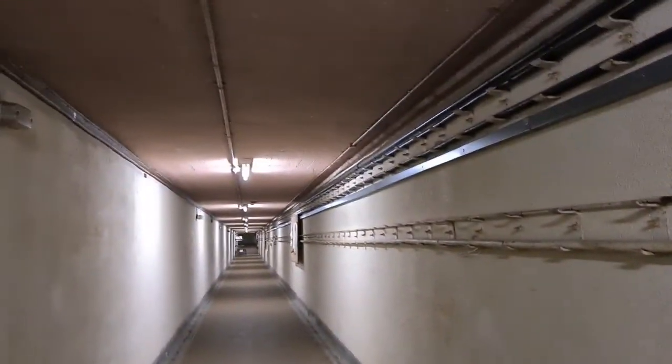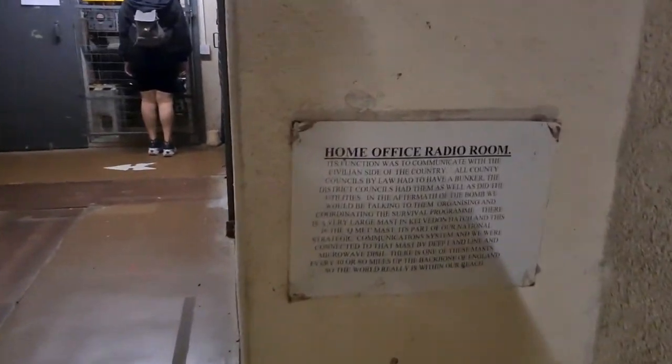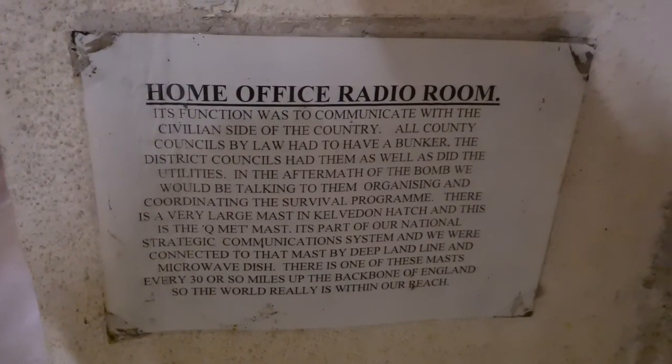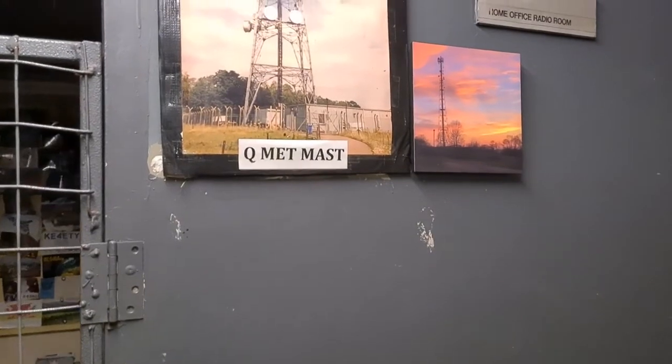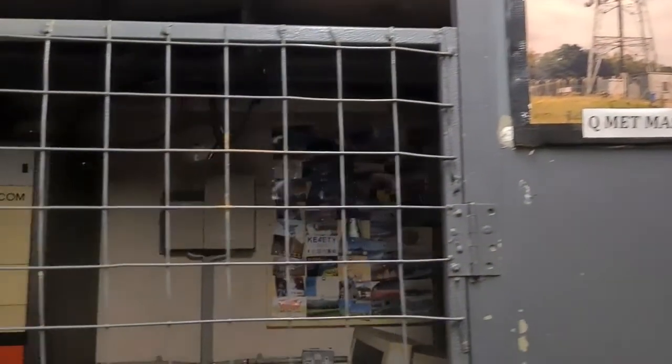Geiger counters and all that for the nuclear stuff. This would be for the men that would have to go out and check it would be safe for other people to come out. This is what we saw outside. It's got these blast doors on it as well, in the other bit we're going to see in a minute.